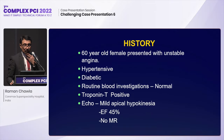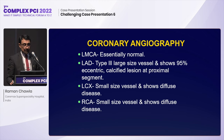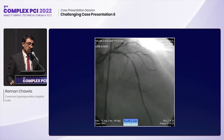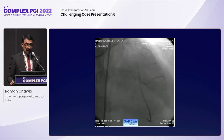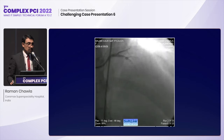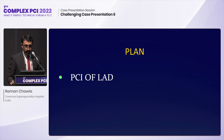My patient was a 60-year-old female with unstable angina, hypertensive and diabetic. Routine blood measures were normal, but troponin I was positive, with a reasonable ejection fraction of 45%. Her angiography revealed a critical LAD lesion. The rest of the vessels were normal. It looked like the case could have been very simple. It was actually simple, and I made it complicated.